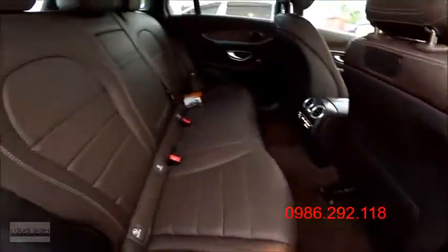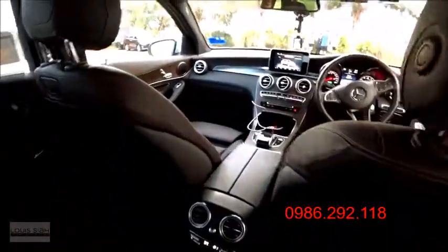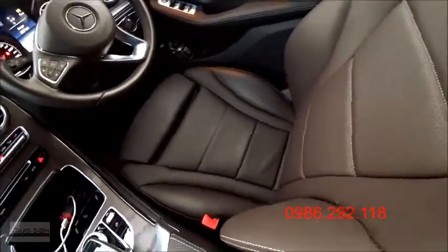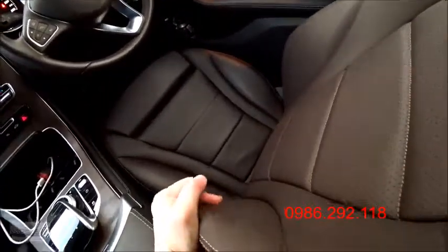So coming out the back seat. As I mentioned, really nice leather seats. You get sunshades. Let me just step in. Right, so it's quieter right now. Beautiful dashboard. This is the front driver's seat. Front driver's seat is actually very comfortable. I really love it. It's very plush, really comfortable.